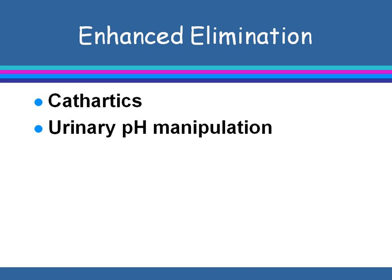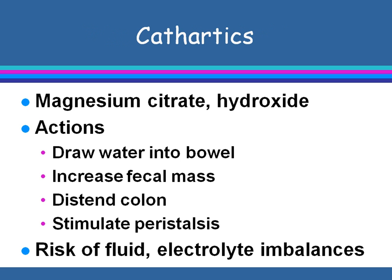Okay. So things that enhance elimination, right? We talked about the cathartics. The other one, and you guys have talked about this before, is urinary pH manipulation. So the cathartics, the magnesium citrate and hydroxide, basically draw water into the bowel, increase the stimulation, and move things along. The things we have to watch for are dehydration and electrolyte imbalances.